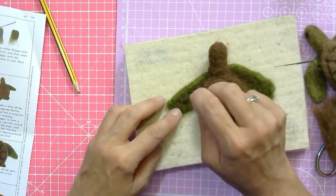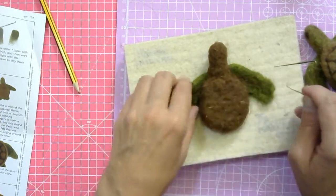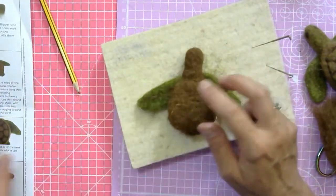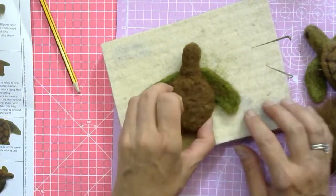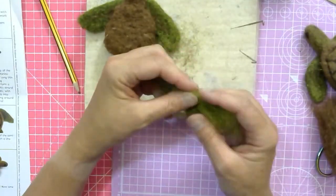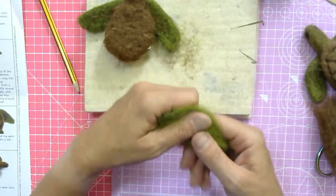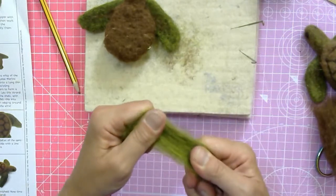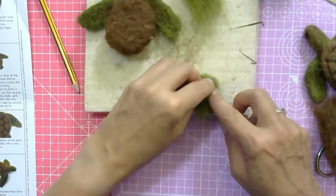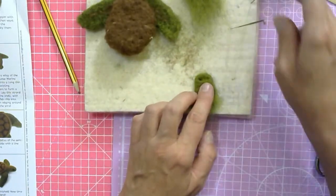I'm felting this down now. There we go. So a little bit of tan on each side, and now the back flippers. So there I've put this wool away. Take 2 pinches of green wool, 1 for each flipper. With your first pinch, fold the sides in and the top down to form a slightly square shape. Okay, so fold the top and the sides in, slightly square shape.